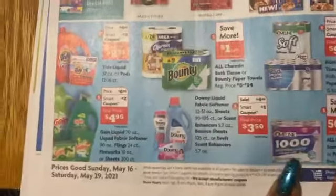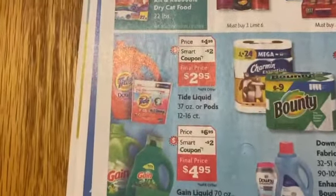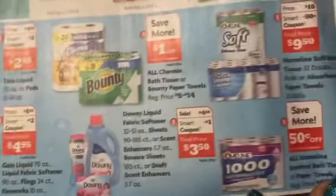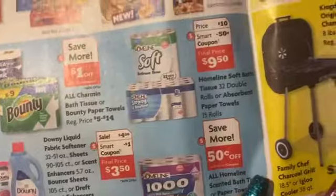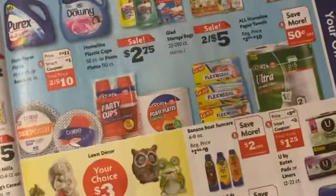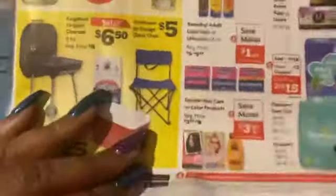But I don't really see nothing else. Their Tide will be going on sale for $4.95. Their Gain is $6.95. We got the Downy for $4.50 with a dollar app coupon. And I think that's it for Family Dollar.